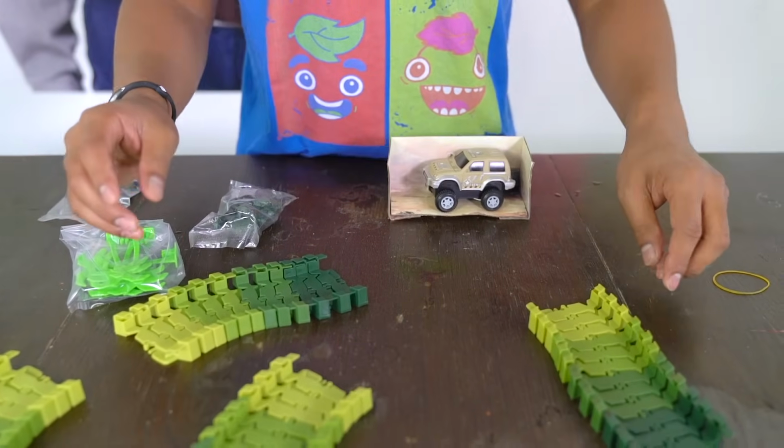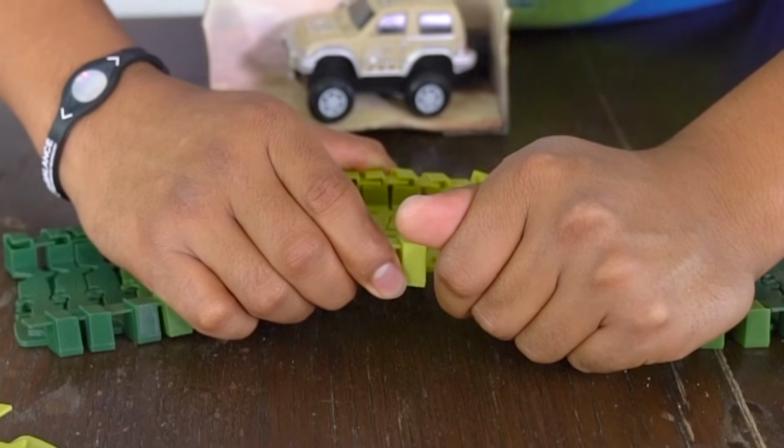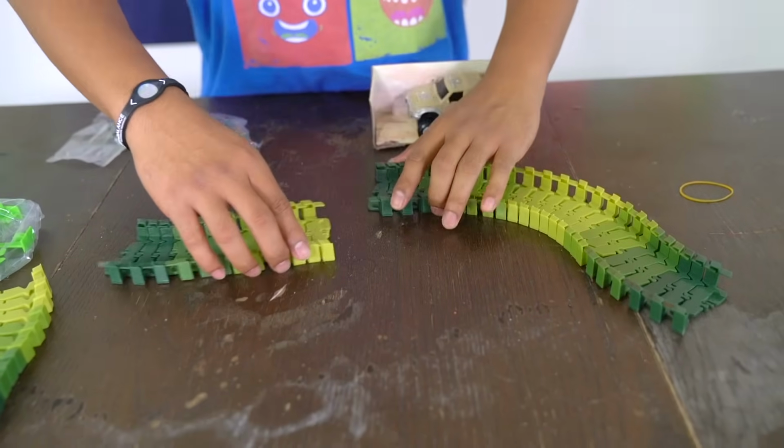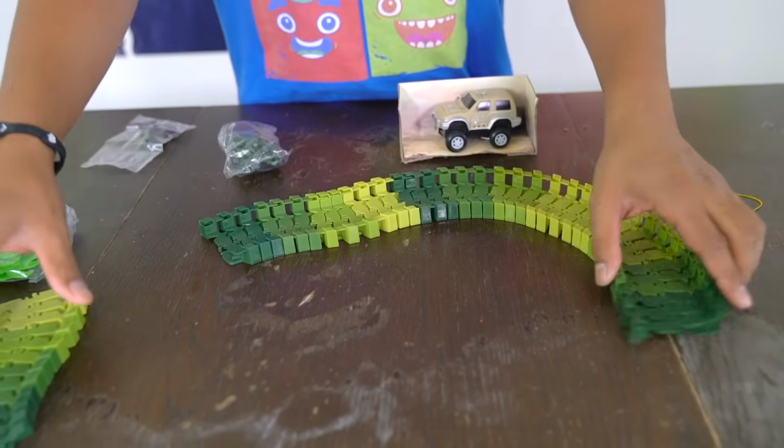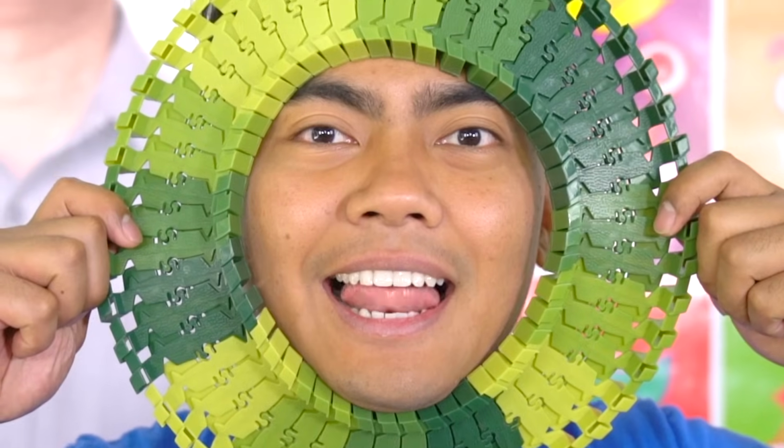It comes with four little track things. I guess just snip it through, right? That's how it works. Oh yeah, really easy to even assemble. You just snip it through. Wow, this is literally a perfect circle. Like, look at that. Daylight, I got me feeling like you. Right? It's like the Gambino cover.